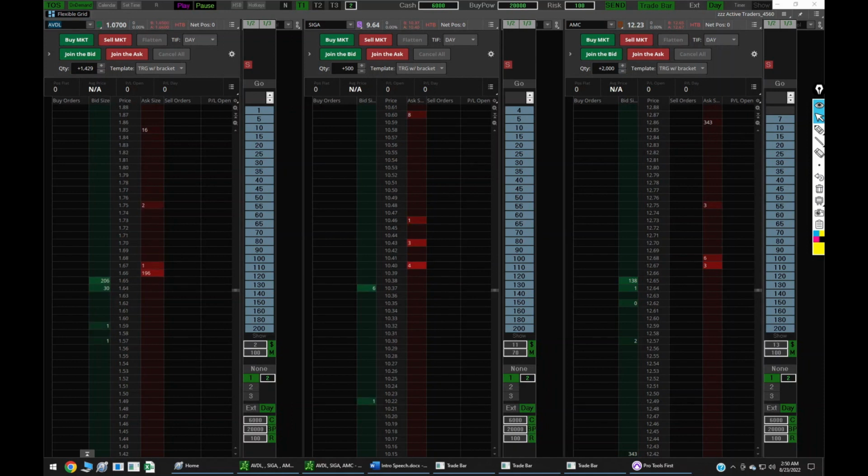Let me see here. A pivot right there. What time is it? We've got 2 minutes left till the open. Oh, look at that break right through there. SIGA pulling back pretty hard. Take note of that drop we just saw. That could be something that we have to worry about as the market opens and we look to take trades on that stock. It's always something worth noting. Those drops can be ridiculous at times.